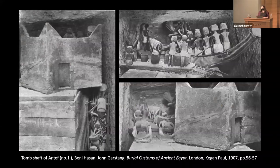Starting from the context in antiquity, we know that the boat fits into a category of grave goods that we call tomb models. These were found from the late Old Kingdom to the mid to late Middle Kingdom, approximately 2200 to 1850 BCE, and they were found in cemeteries across Egypt. They were generally deposited in the burial chambers of elite individuals, both next to and on top of their coffins. We can see here from images of an excavation in the early 20th century of the tomb shaft of Antef at Beni Hassan, that there's quite a variety of models in a burial such as this. And we have in one of these views, a rowing vessel, very visible.